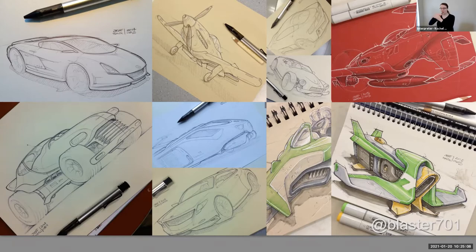You see me do a lot of cars. I'm trying to get better at transportation, right? Doing fantasy things is more forgiving because there's really no reality, but everyone knows the proportions of a car. So I tend to push myself and try to do more of that.